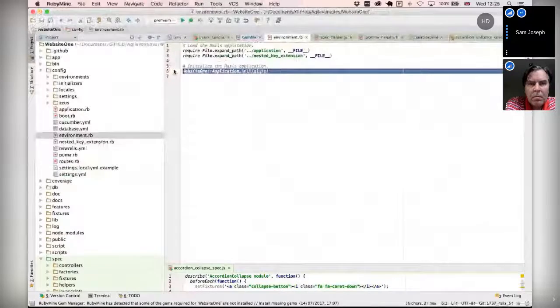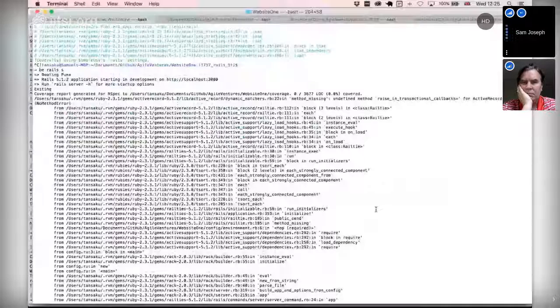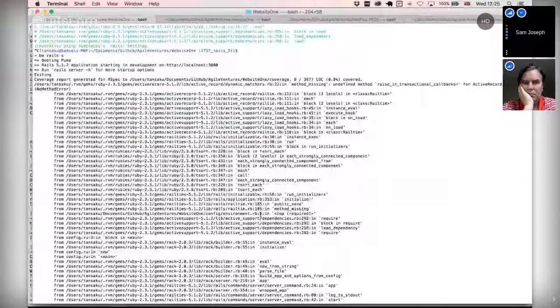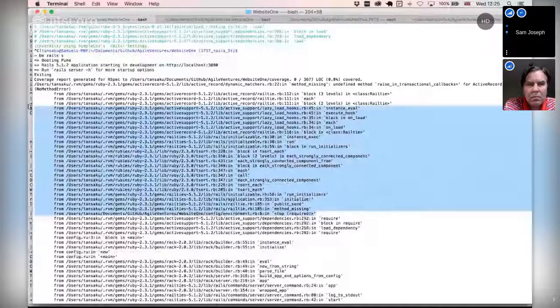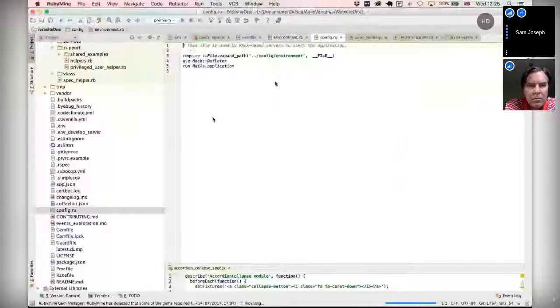So we get here, what does it say there? Yeah, undefined method raise_in_transactional_callbacks for ActiveRecord. And it says config.ru, environment.rb line 6, but there is absolutely none of our production code there, right? This is just from trying to start this thing in this way. And so it may be, if we look at this going through config.ru, I don't know if what config.ru is doing is running the Rails application.